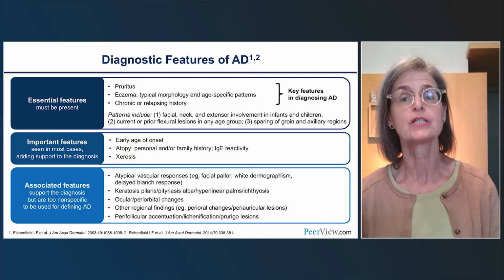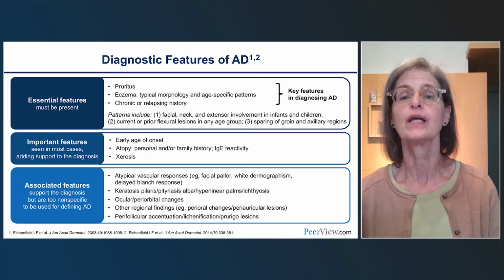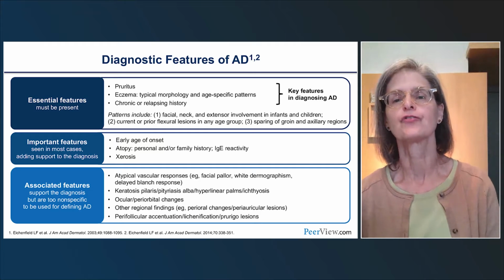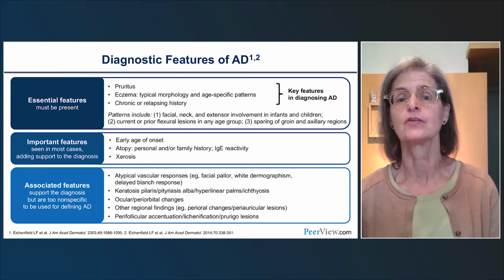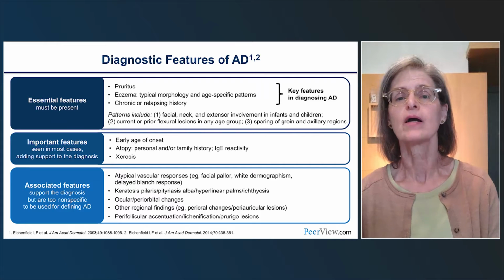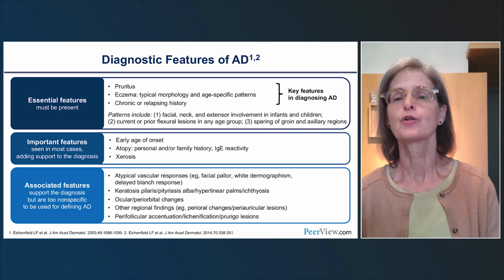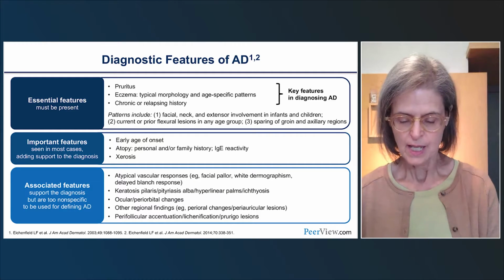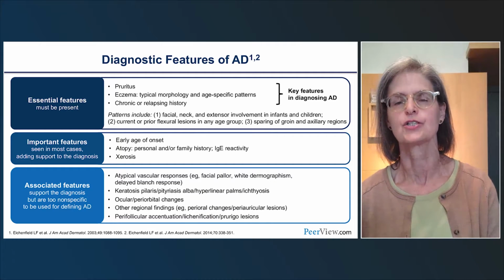Importantly, in most patients, there's an early age of onset. Often there's a history of atopy, both personal or family history, as well as just chronically dry skin, which is often associated with ichthyosis vulgaris or filaggrin mutations. There are associated features as well, which are all listed here, and these may or may not be present in the patient that you're diagnosing, but keratosis pilaris, ocular periorbital changes, other types of regional findings, atypical vascular responses, that includes facial pallor and white dermatographism, delayed blanching responses. I don't always use all of these, but they're very suggestive, I should say, of the condition.